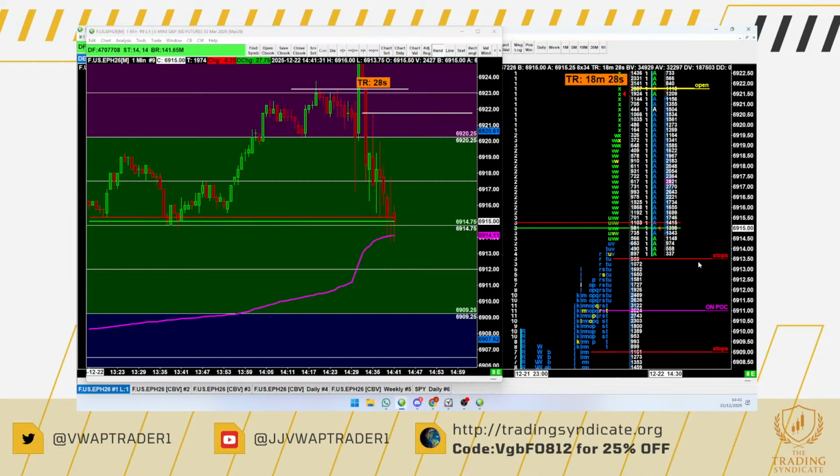Looking for underneath VWAP. There's still some bids underneath VWAP, right? Just underneath 14. This is some short covering. Now watch, when the market starts to rotate higher, look and see where they sell into it, right? That's where you're doing your due diligence. That's where you're stalking levels, right?